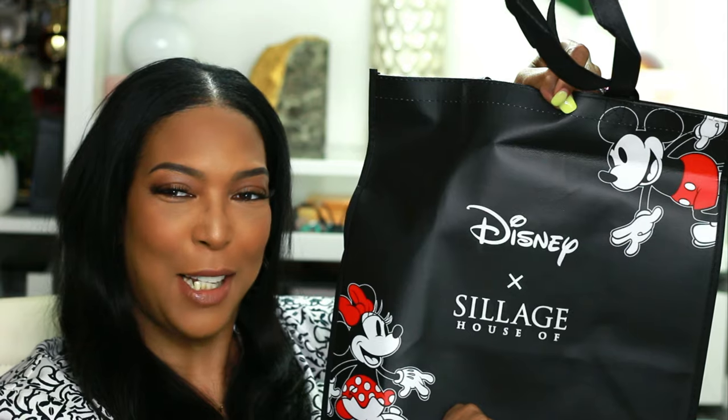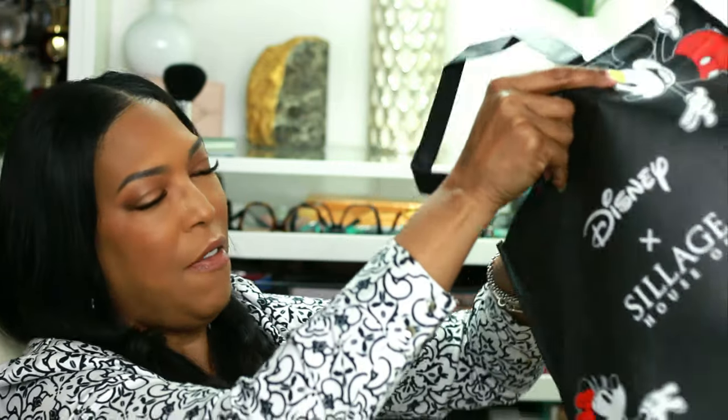Okay, this is a little Disney House of Sillage collaboration, little carry bag, little tote. Oh, that's cute, this is really cute. Sure, I'll find something to carry in this, but very nice. So yeah, these are the items that I wanted to share with you guys as part of my little birthday haul. And again, I'm about to go out to dinner and I am so thankful that I have been given the opportunity to celebrate another birthday. It's amazing. God is good. And I'm happy and I hope you guys are too.